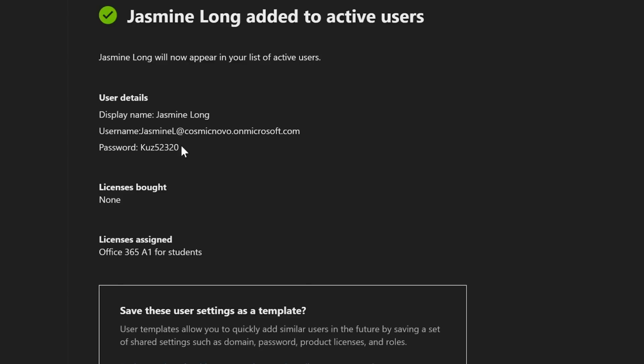So we're going to leave her as a user, and then we're going to click finish adding, and then we're going to tell her, well, here's your new password. You can log into that. By the way, I'm going to leave this as this. So if you guys want to go to Office 365 and log in as Jasmine, let me know if you're the first person who did this. And I'm going to leave this password to this, and you guys can change it if you want.